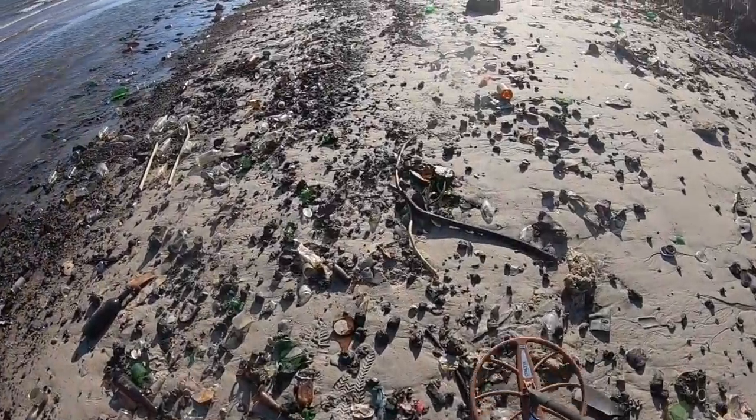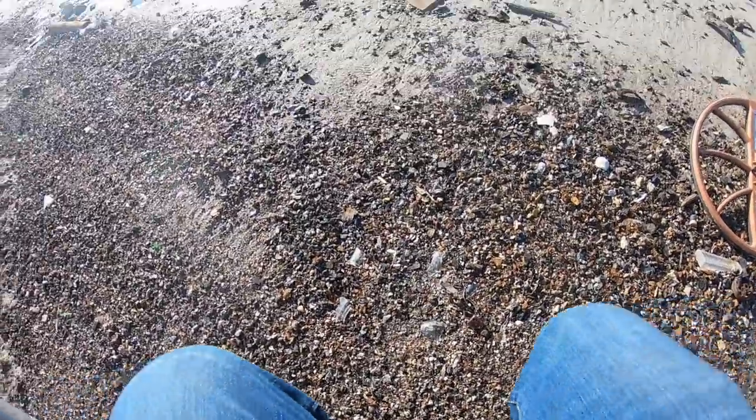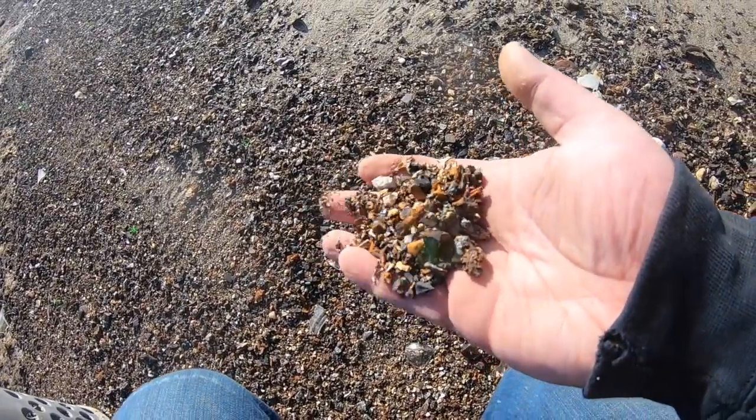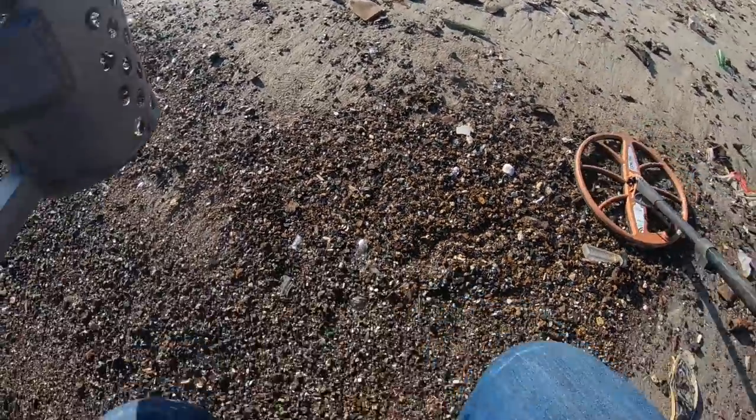Still getting signals, but I'm gonna get moving because the tides are coming in. You see, this kind of fascinates me. Look at how the eroded pieces of metal are turning into sand, just eroding into sand. What a fascinating place.